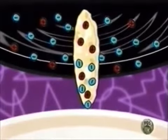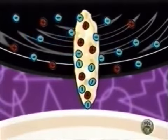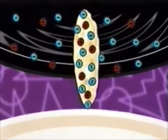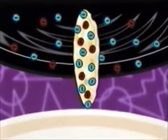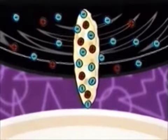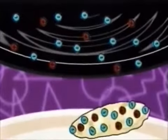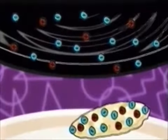When the cereal touches the record, the electrons from the record go to the cereal. Now the cereal has a negative charge. But since the record and the cereal both have a negative charge, and negative charges don't like to be near each other, they repel, and the cereal drops back down onto the table.